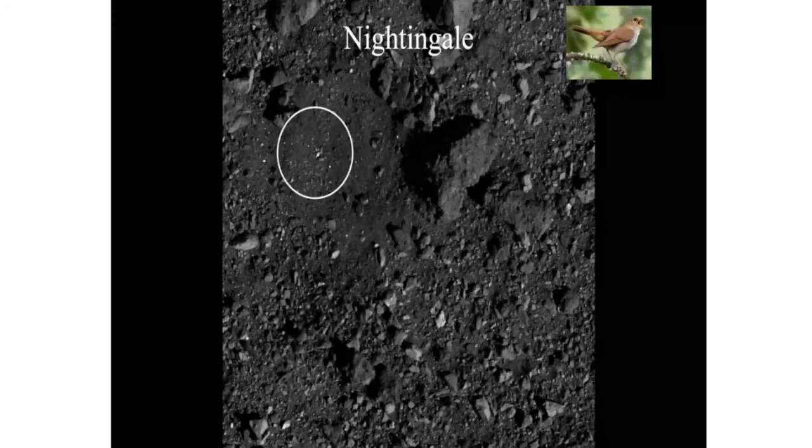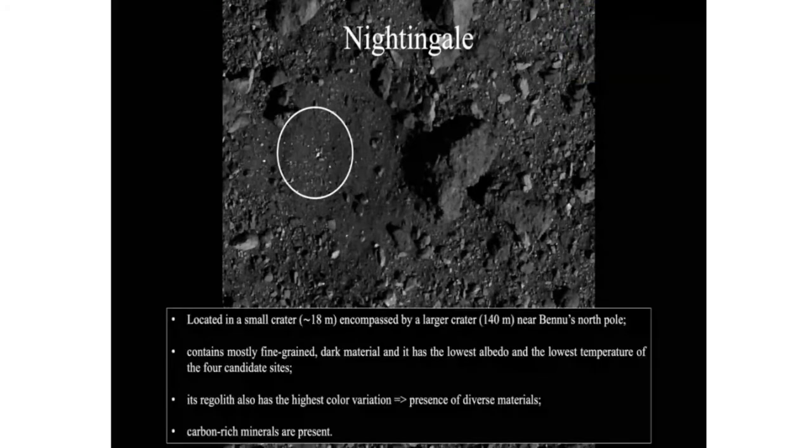And Nightingale in reality was selected as the final one. It is located, as you can see, in a small crater that is 10 meters. In reality, this small crater is located inside a much larger crater that is 140 meters. It's close to Bennu's North Pole.